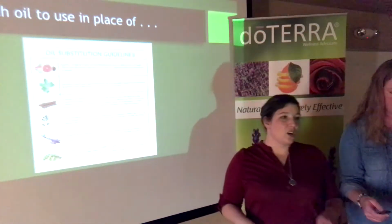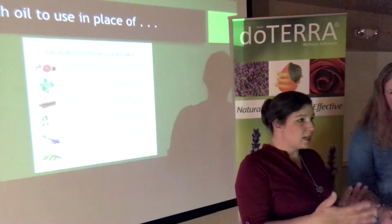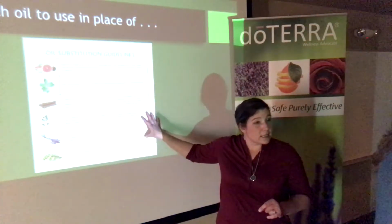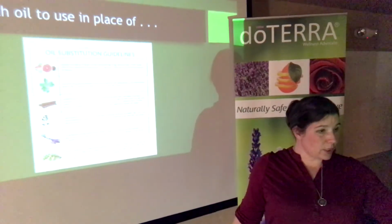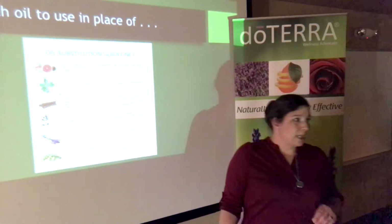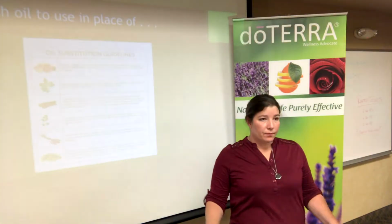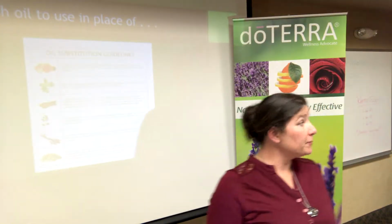Oh, okay. So one of the last slides on your handout is going to be how much oil to use in place of herbs. This information I got out of the Living book. If you want to take a photograph of it, feel free, so you have a better copy.